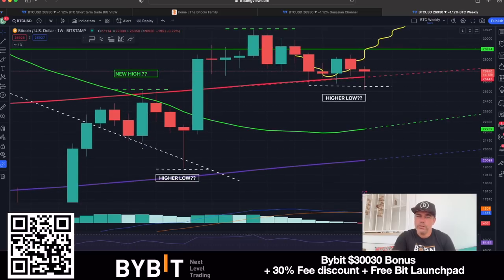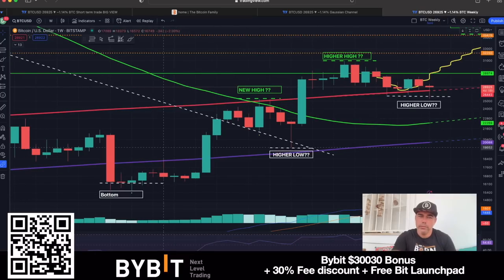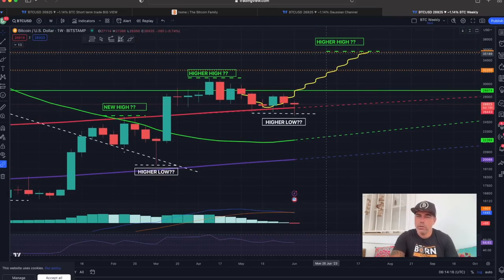So, which means at the moment, the structure is very simple. We have a bottom, we have a high, we have a higher low, we have a higher high, we have a higher low. We are waiting for another higher high. And that should be between $32,000 and $35,000 if it is up to me.